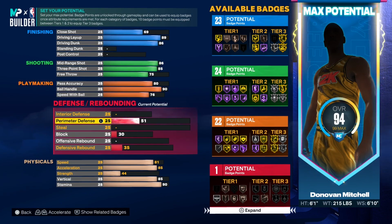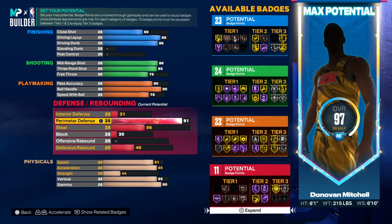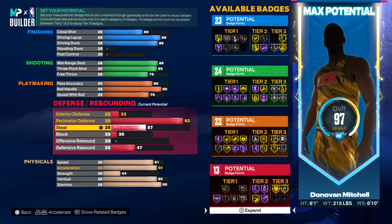Then lastly but not least, defensively, this is where I think the build really stands out because we managed to get a 92 when it comes to the perimeter defense, allowing us to get gold Clamps and gold Challenger. And then when it came to the steal, we also managed to get a 91, which allowed us to get gold Interceptor and silver Glove.